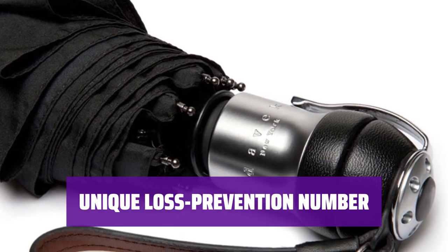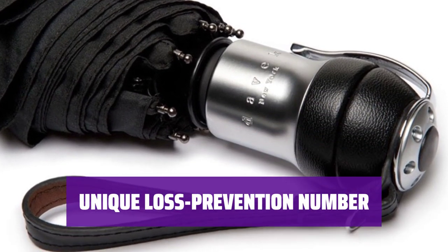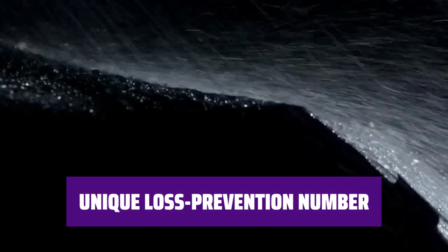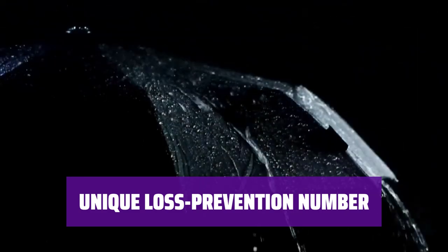Every DAVEK umbrella comes with a unique loss prevention number, giving you peace of mind. Plus, you'll get 50% off a replacement if you ever need it, making it a smart investment for frequent travelers.